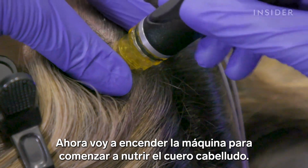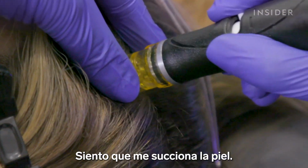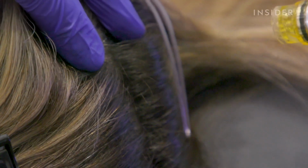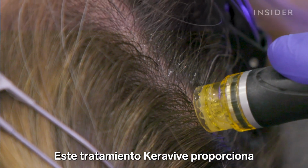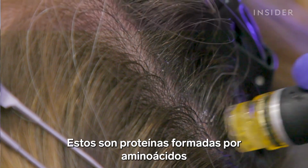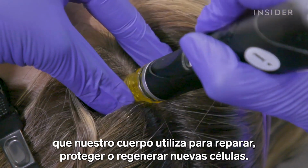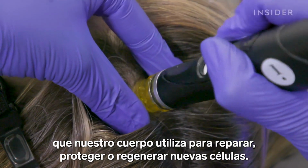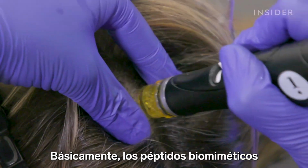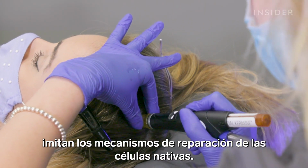So I'm going to go ahead and turn on the machine and start our infusion. It's very slurpy. The Keravive proteins are a biomimetic peptide complex. What biomimetic means is when it hits your scalp, it's able to detect and sense what you are lacking, and then it mimics those cells, so it's able to fill in the gaps of what you're needing.